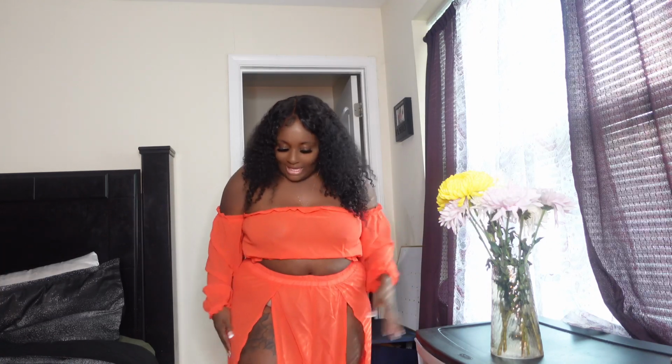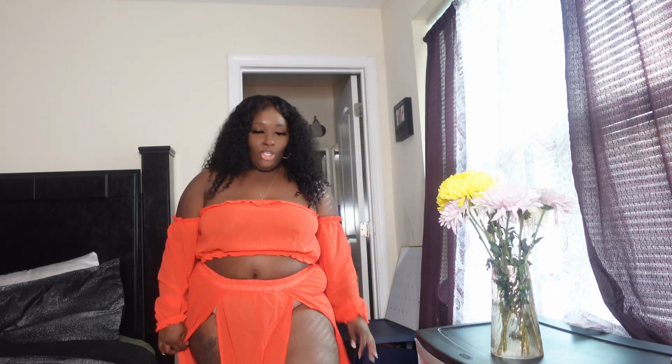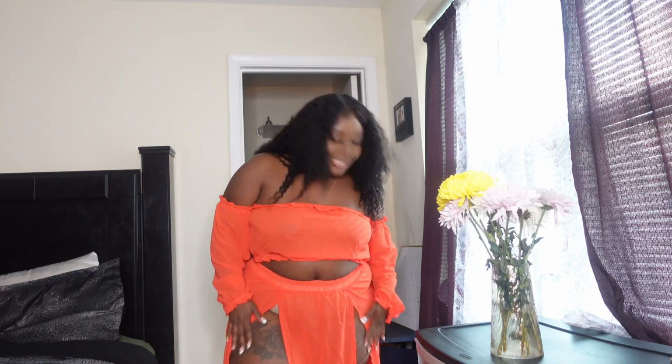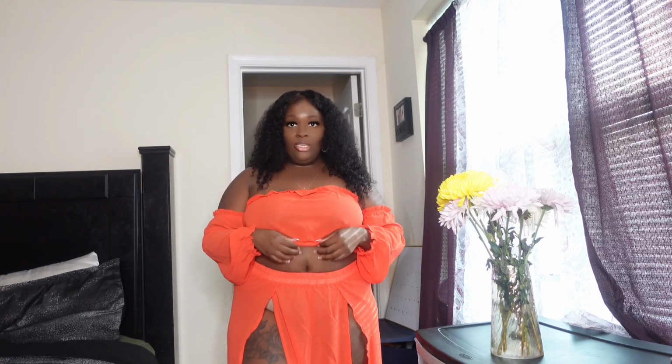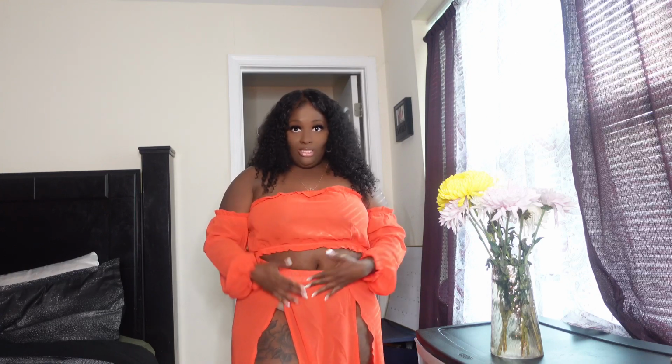Alright, next outfit. Alright, you guys, so this is the next outfit. It's a two-piece. It has a skirt with two splits, as you see. It has little ruffles, little sleeves attached to the tube top. The material is very sheer, see-through. As I was saying before my memory got full, I have some shapewear underneath here. It's like underwear shapewear. But anyway, yes, it's see-through.